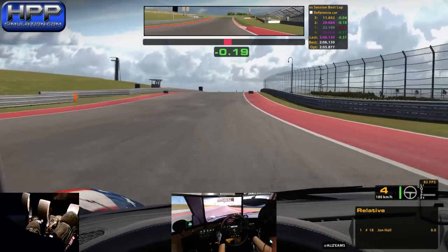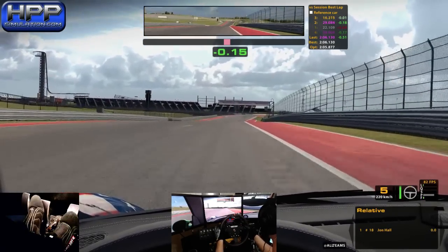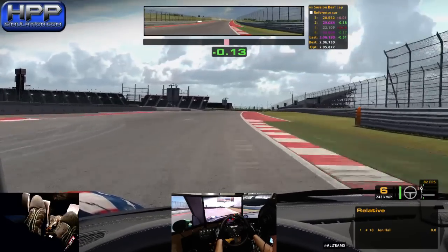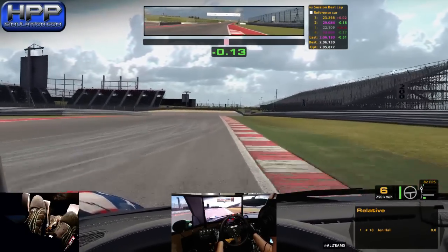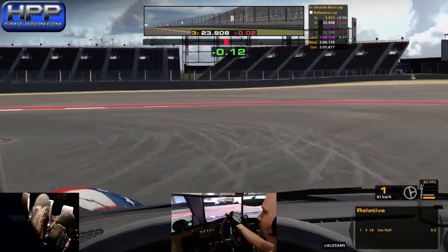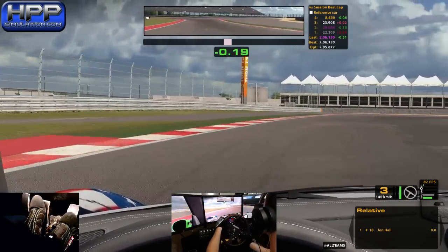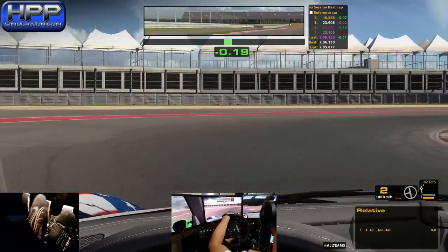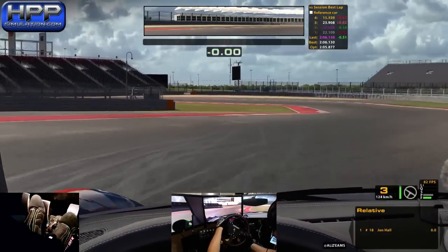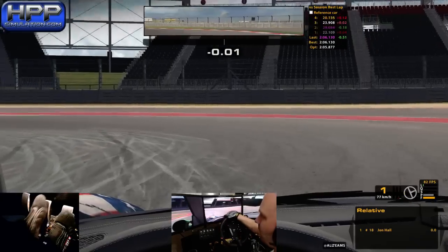Pretty good turn in. I think I just turned a little bit too early, so I had to back out the steering and then go back into it. That was beautiful. I almost feel like I should be going into first there, maybe. I don't know. It's the one part where the front end just doesn't really want to turn.